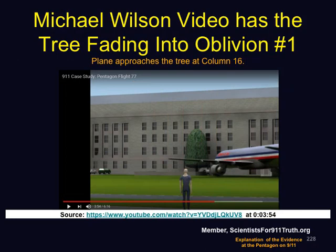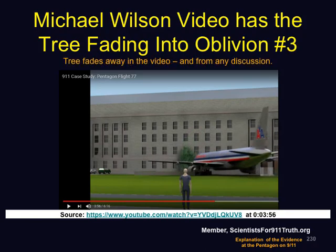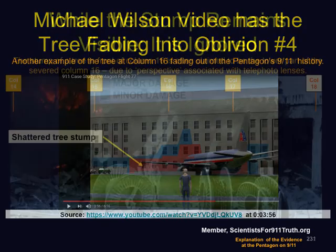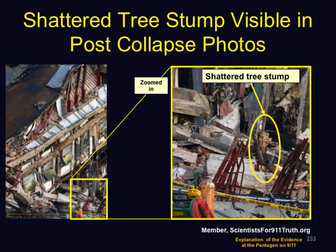Here's the plane as it approaches the tree at column 16. The plane begins to knock the tree forward. The tree fades away in the video and from any discussion. And here is another example of the tree fading out of the Pentagon 9/11 history, even though it's important. Again, here is the tree stump. It is definitely there, seen from many angles, definitely a tree stump, and definitely shattered by an impact. Here's a post-collapse view. The tree stump is seen in vivid color from a different angle than we've seen before.